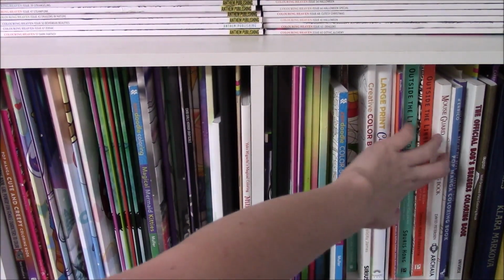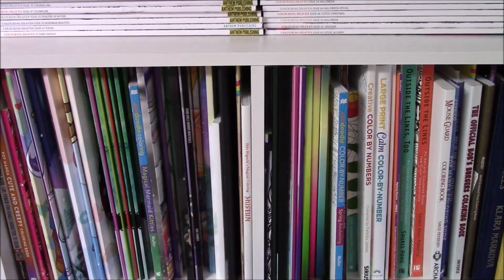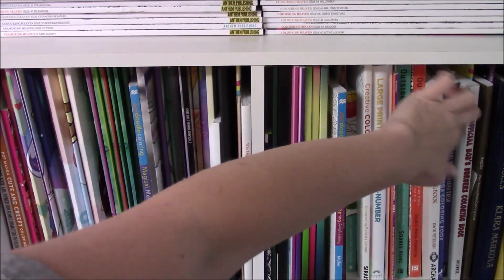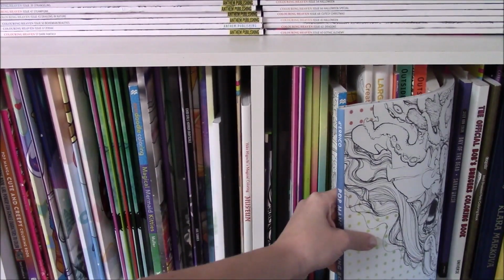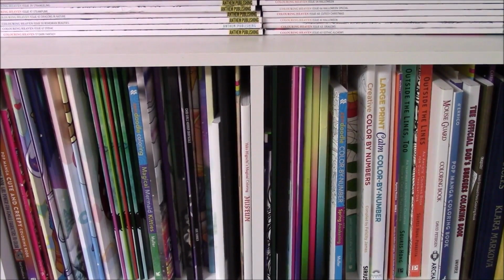So I have my Mouse Guard book here. I've got Fairy Miracles right over there. I've got the Bob's Burgers coloring book. I've got the Pop Manga coloring book. Anything that's not Amazon printed goes right there.